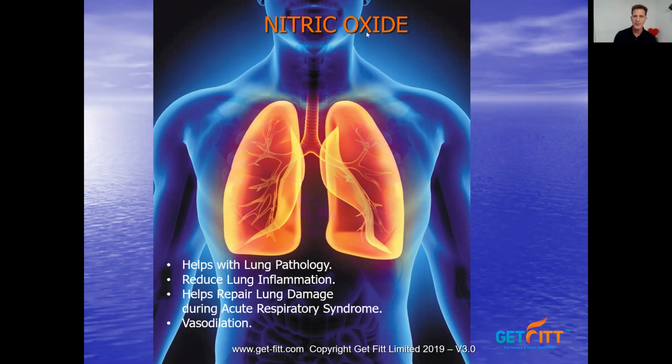Now, there's a couple of things that the nitric oxide will help with. Number one, the nitric oxide helps reduce inflammation of the lungs. So if there is some kind of viral infection where the lungs are being damaged and they're seriously inflamed, when we take the far infrared light therapy treatment, it's going to trigger the production of nitric oxide, and that is going to help reduce the inflammation of the lungs.